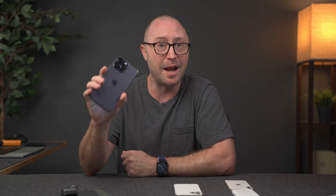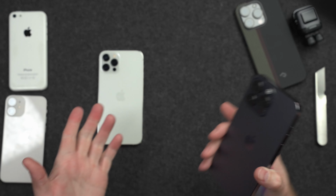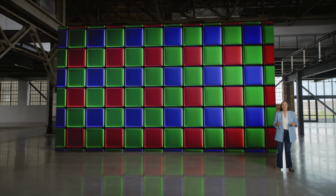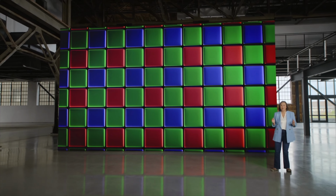Next, Apple brought the pro-level 48 megapixel camera sensor to the baseline iPhone. I loved using the 48 megapixel sensor. Apple used the extra large sensor in the 14 Pro to capture a ton of light and detail, then pixel bin it down to 12 megapixel photos for a crisp and bright image. And of course, there were other things you could do with the 48 megapixel sensor on the Pros, like using ProRAW to get a full resolution photo.